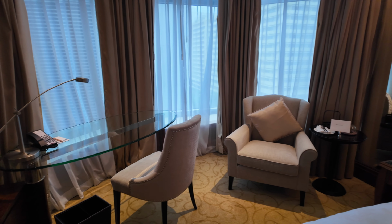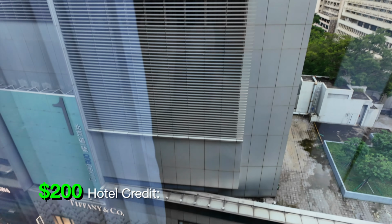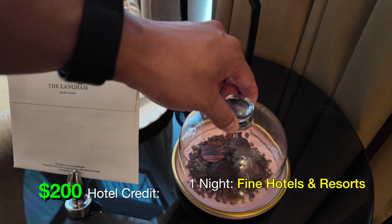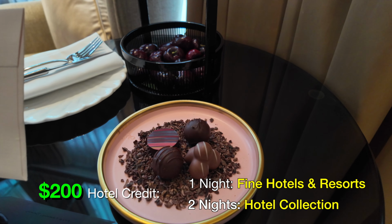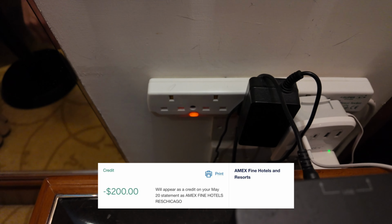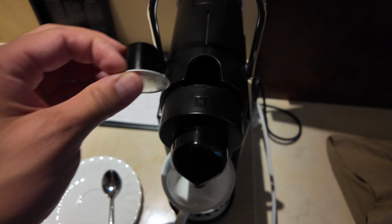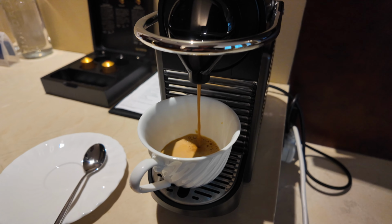So the $200 hotel credit from the American Express Platinum card can be used when booking at least one night in the Fine Hotels and Resorts program or 2 nights with the hotel collection. The credit is automatically dispersed into your account shortly after you do your booking. To really maximize this $200 credit, it makes more sense to book with the Fine Hotels and Resorts program because there's a shorter 1-day stay minimum as opposed to 2 days, and you also get more benefits with this program as well.